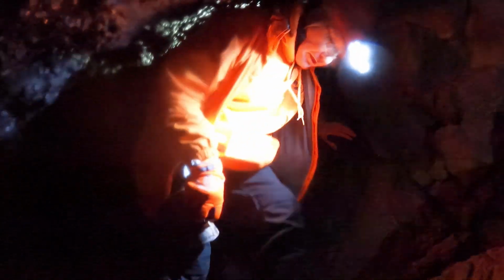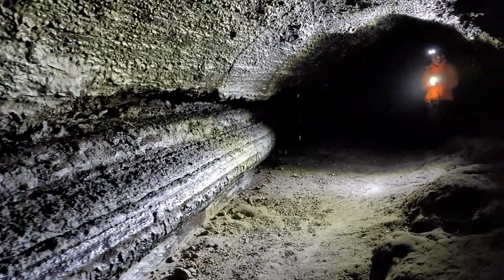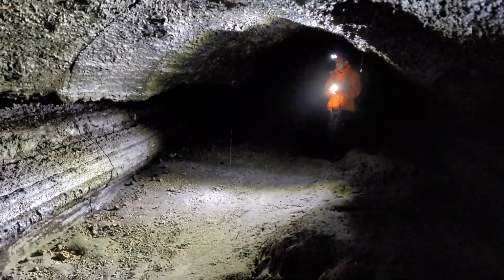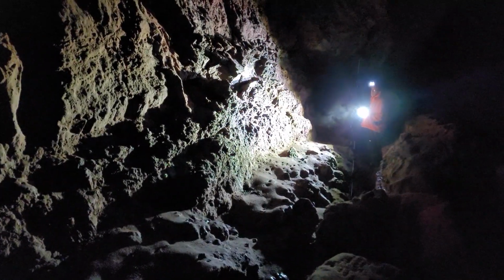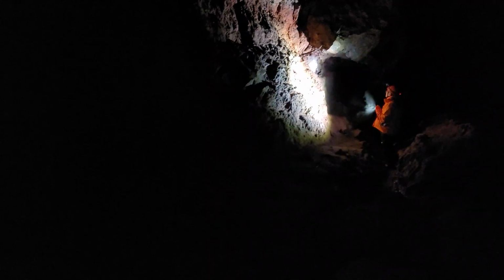There's not a lot of places to go once you get in here, huh? I mean, you can check out this beautiful flow line. This is just amazing. Just goes along the cave here and then this outstanding room. And when you backlight stuff like this, it just gives you a whole different perspective. Yeah, that's pretty awesome. Thank you again.